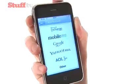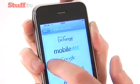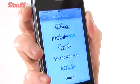And for our second course, there are improvements on the email. The iPhone now supports Microsoft Exchange, so you can get your email pushed directly to your iPhone BlackBerry style. Then the rebranded .Mac, now called MobileMe, will sync all your calendar, your email, all your contacts directly to your iPhone. And there's even support for PowerPoint and Office documents if you really want to get all corporate with your new toy.